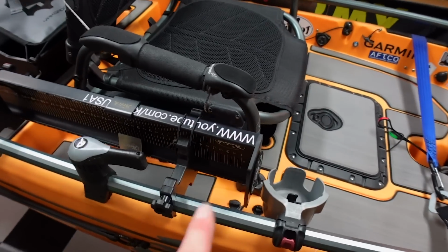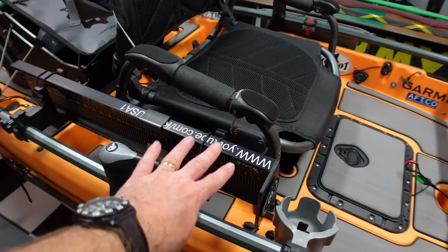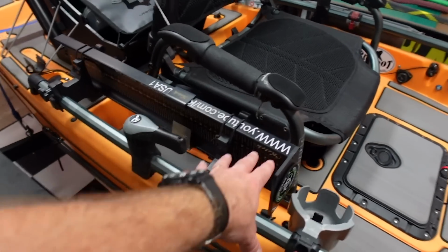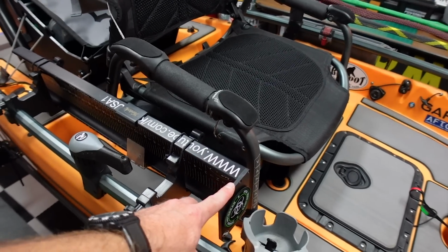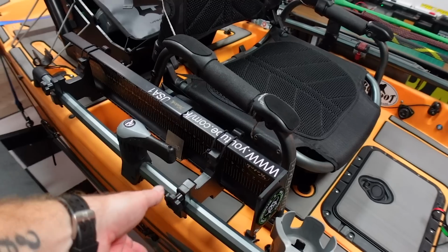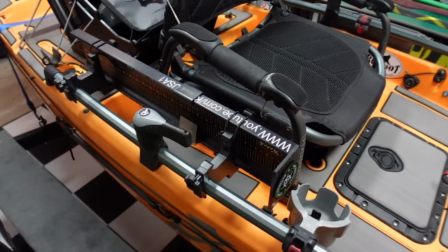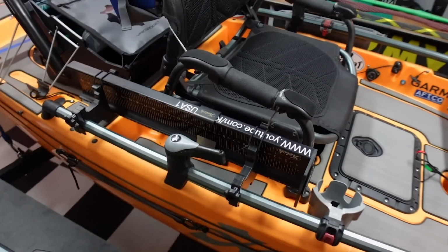That thing is really cool, and what's neat about it is you can flip it around and hang it on the outside of your kayak. Like if you don't have as much room beside the seat in your kayak, you can actually turn the mounts to the outside and kind of hang it out on the outside like that. So that is really cool. That is item number 4 that I've been testing.